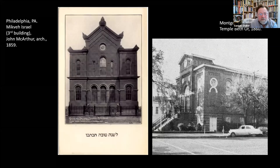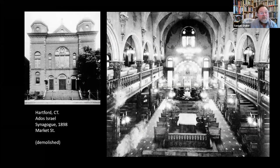In both of these cases, I show you only the outsides, because generally we do not have pictures of the interiors of most 19th century synagogues. Before there was photography, only if there was an engraving appearing in a newspaper when it opened are we likely to have any type of illustration. And even when there's photography, because photography is forbidden on Shabbat and holidays when the synagogues are most in use, there are very few occasions when we have photographs. So only a small percentage of synagogues are documented even with an exterior photograph, and an even smaller percentage with the interior.